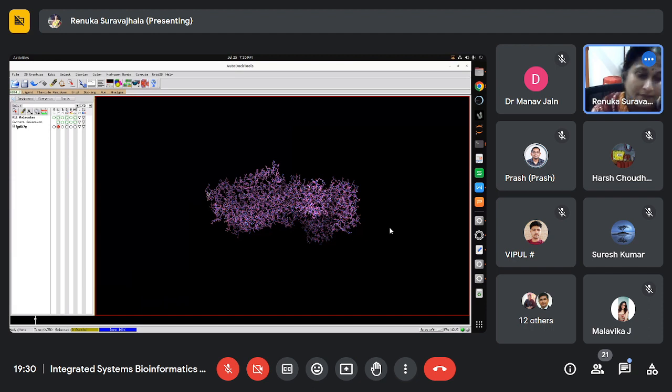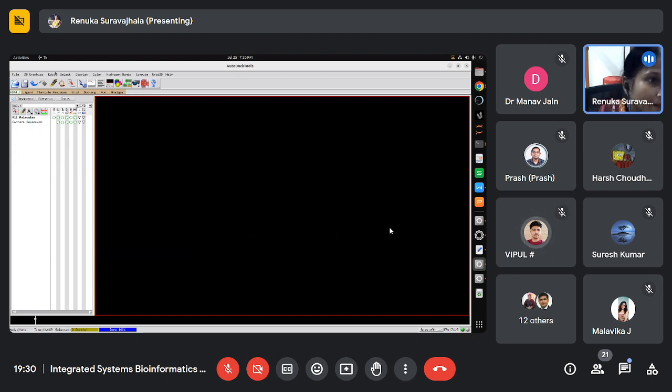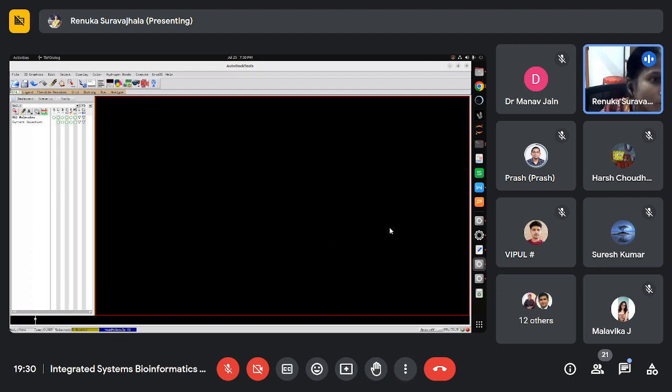So now it is charged. Yes, just add AD4, assign atoms, and then the charge is assigned, and then it will automatically take the molecules. So now I have created both the PDBQT files of the protein and the ligand molecule. So I will just load both the molecules now.